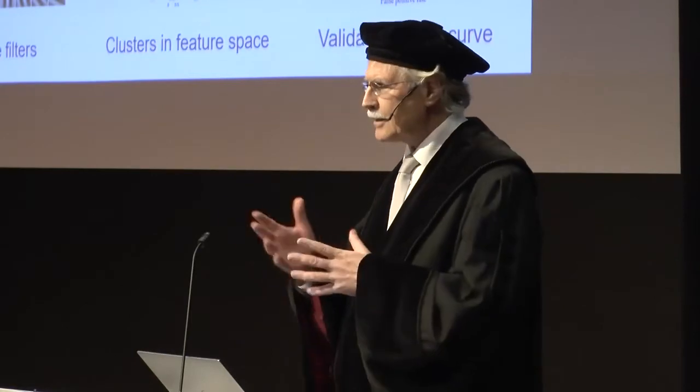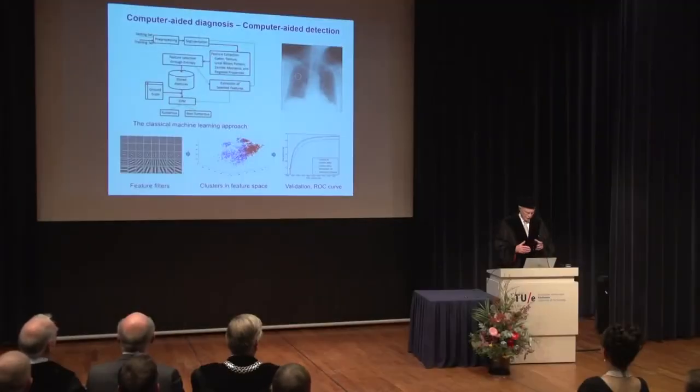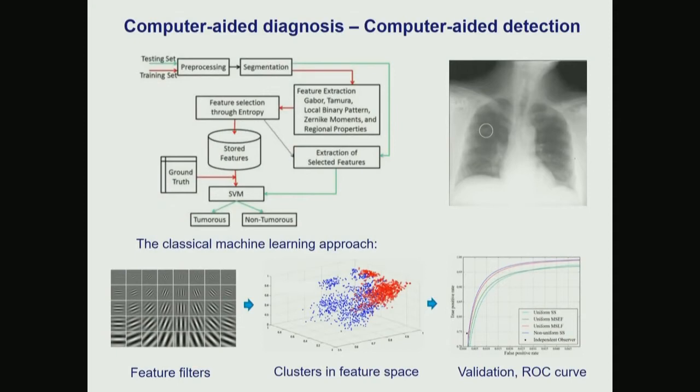And if you find all these features, you have to group these features. In the lower left, you see the feature filters, and there are lots and lots of different filters that have been thought up. You put them in a feature space. It's typically a very high-dimensional space. We call it a feature space. And then we have clustering techniques to find the clusters. And say, okay, this is a benign tumor. That is this kind of texture.